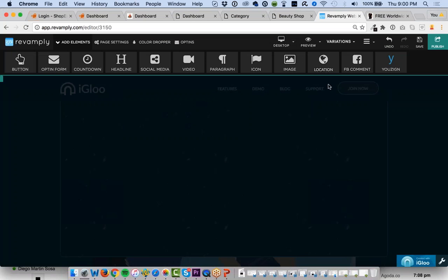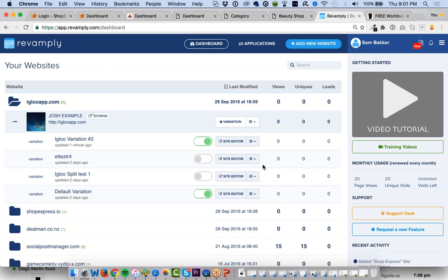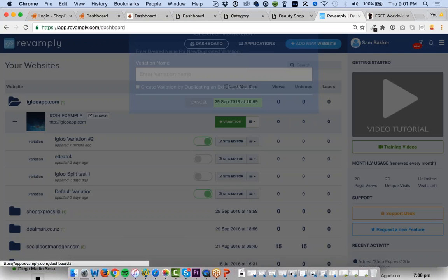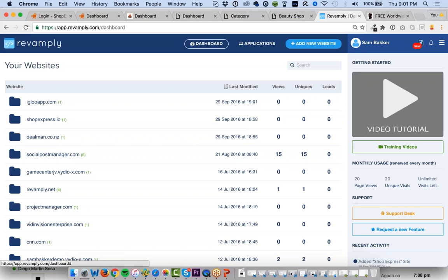Now, for whatever reason, it's not loading that variation. I believe it's because of my internet connection. So what we can do is, if that's not happening, we can actually create a new variation this way. We can create a new variation by saying verify 1, for example, and create a verification inside of this dashboard. So that's what I've done in this case.